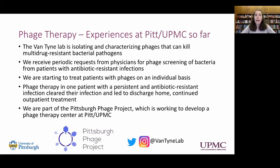So our lab is part of the Pittsburgh Phage Project, and together with a bunch of other researchers and clinicians at the University of Pittsburgh, we're working to develop a phage therapy center at Pitt and UPMC. If you're interested in learning more, I encourage you to check out the website of the Pittsburgh Phage Project.